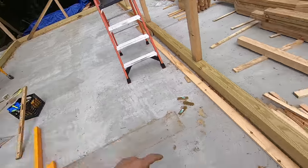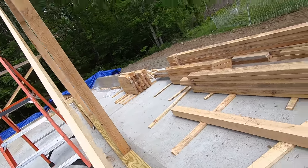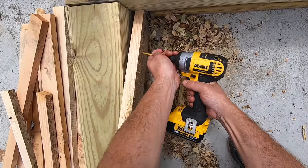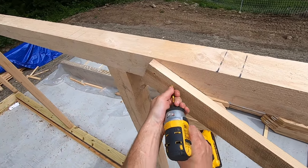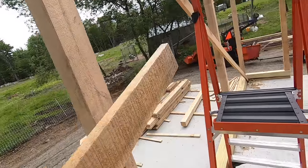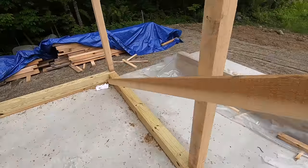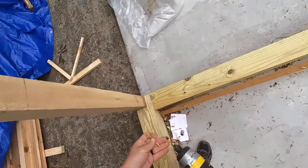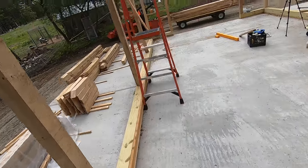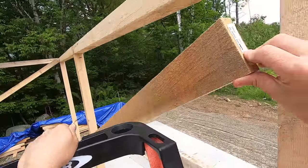We went high to low. We're gonna go from low to high on this corner. So we're gonna go like there. There, okay. All right, let's do the same thing here. See if we can rest it this time on the ladder. Kinda. We can get one screw down here going. Bring it over here. Lock this one up.